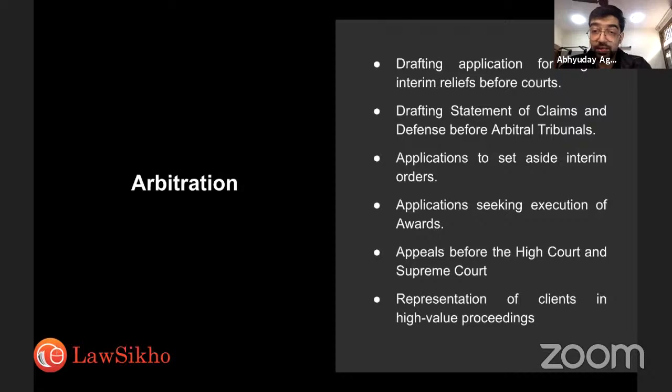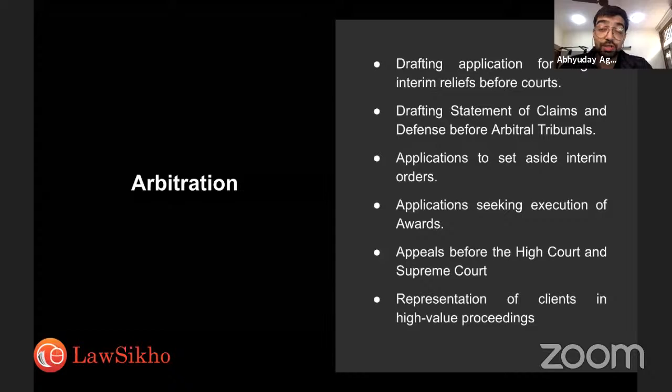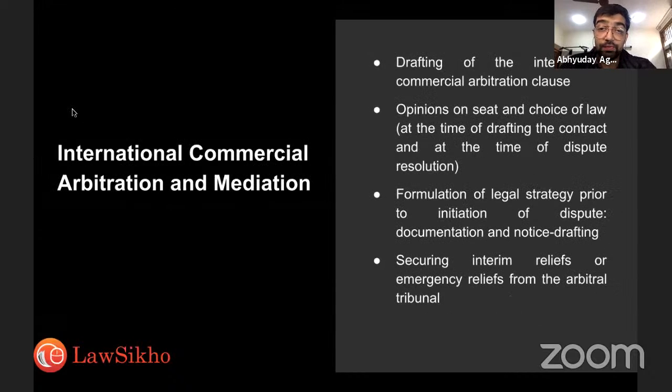Applications to set aside interim reliefs or interim orders, applications seeking execution and enforcement of awards, whether it's an interim award or it's a final award of the tribunal, appeals before the High Court and the Supreme Court, representation of clients in high value proceedings. Then drafting in the international commercial arbitration space and the mediation space, what's there?